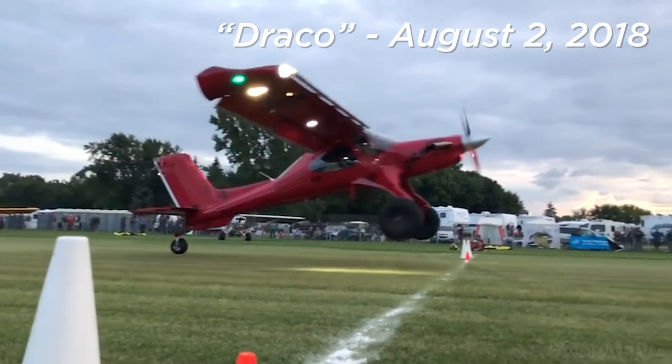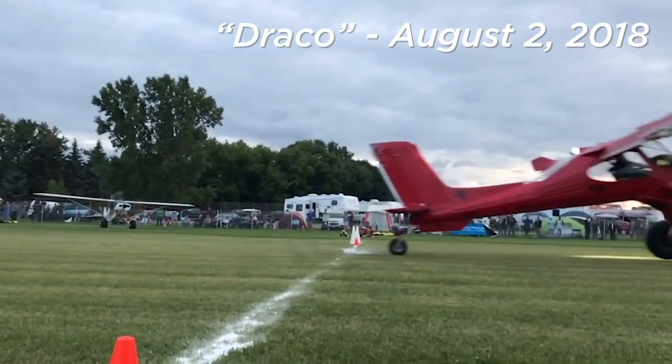And one of the great things about Oshkosh is all of the unique aircraft you get to see there, some with incredible performance. And this is one where the performance was just absolutely insane, and that was Draco. It looks like a bird of prey that's about to swoop down for the kill.